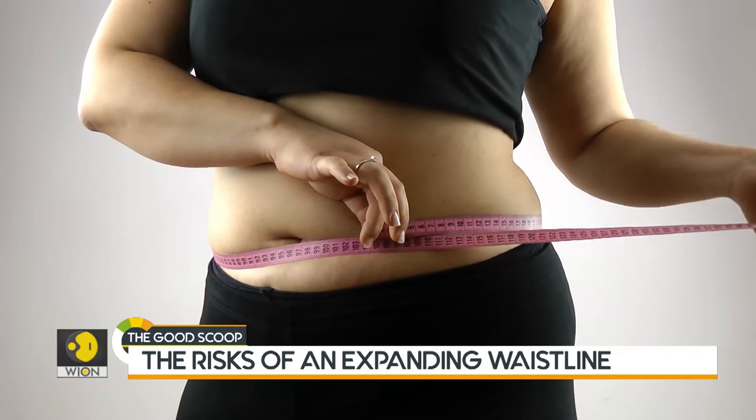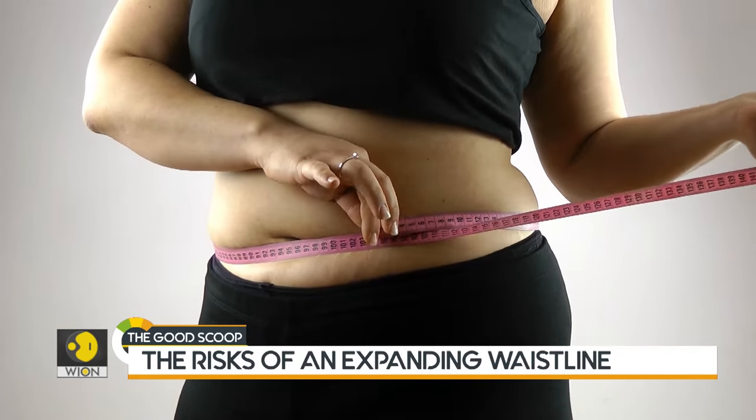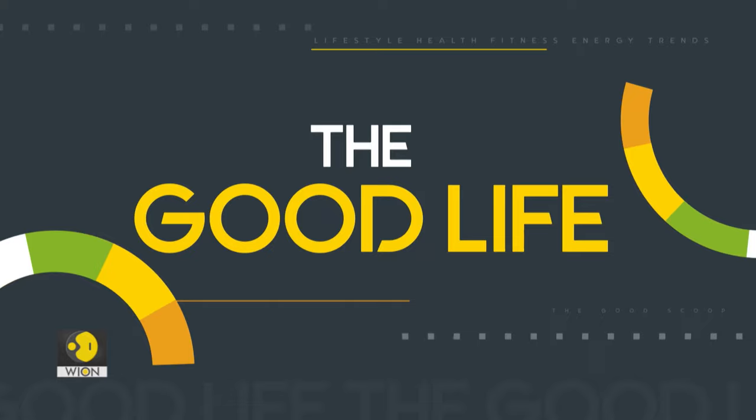And emphasize the need to reduce belly fat. Meal planning, workouts, adequate rest, recovery, protein intake. If you're someone who wants to lead a healthy lifestyle, you'd be familiar with all these terms.